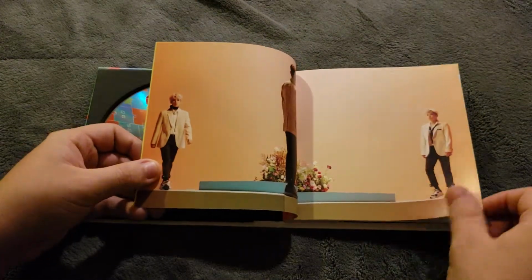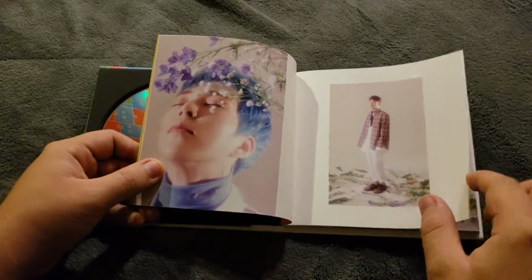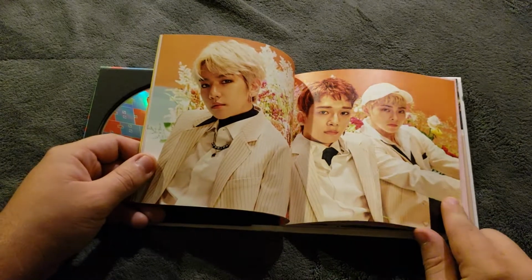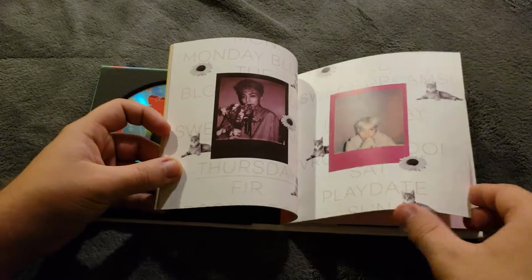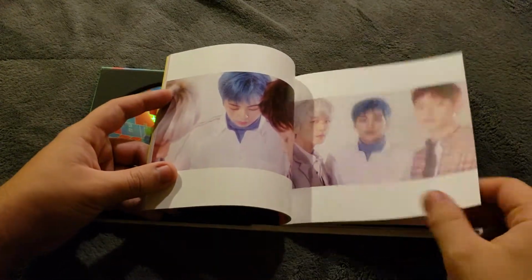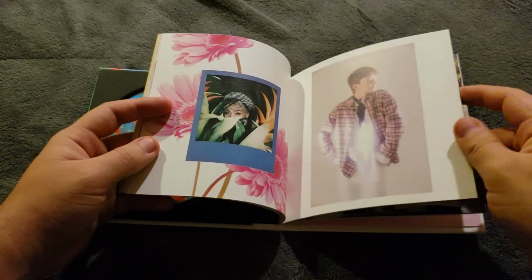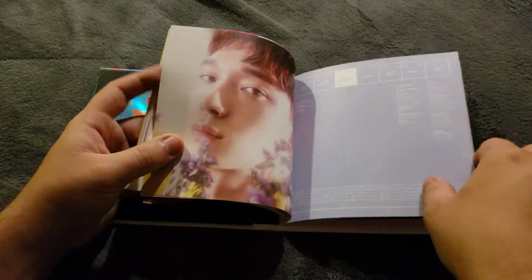I guess I'll talk a little bit about EXO-CBX. I really did love this concept. I like the photos here. I'm not a huge fan of Xiumin's blue hair. I think Chen really looks good with his hair here. And I don't know if it's just my bad memory, but I feel like Baekhyun has been blonde for a really long time. But I don't like Xiumin with blue hair. The pictures in here are great, though.